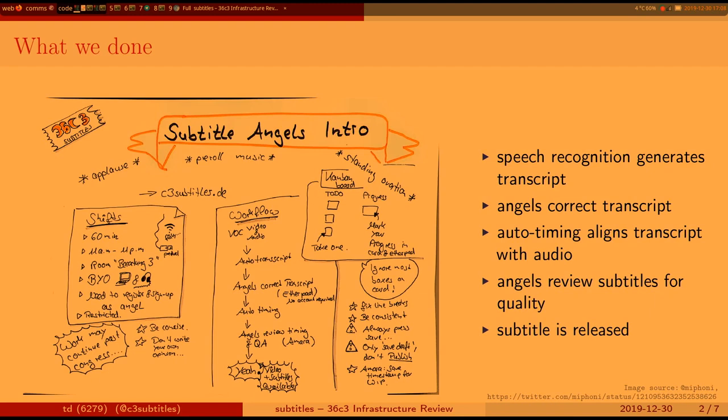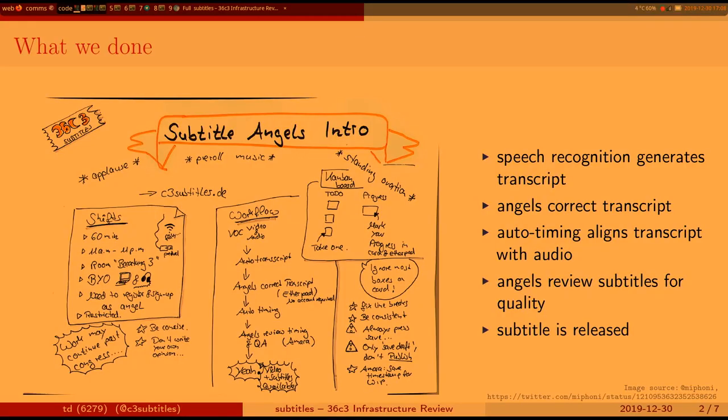And then once we have a working transcript that humans have looked at, we put that through auto timing, which just takes the transcript and aligns that with the audio, and that usually works pretty well. And once that is finished, then we actually have working subtitles, but we give them to angels for another round of review, just to fix any mistakes that got overlooked, and maybe sometimes the timing needs to be adjusted. And then, when that is done, the subtitle is released. And actually, one of our angels did a nice chart about all this process that you can see here. It's also on Twitter, so thank you for that.